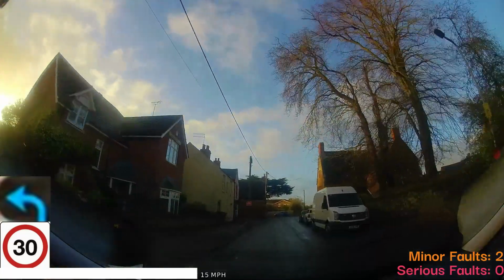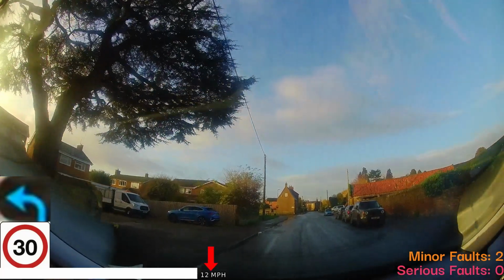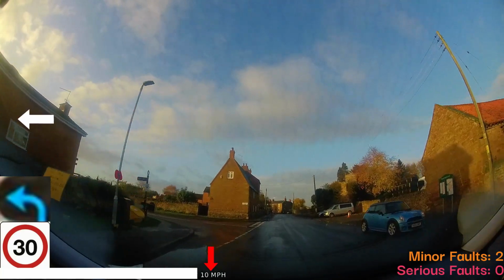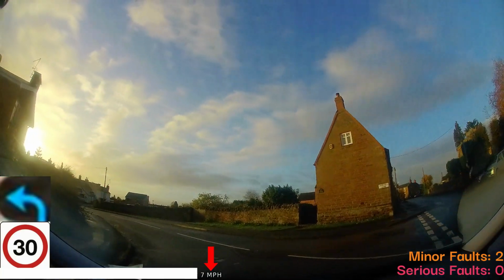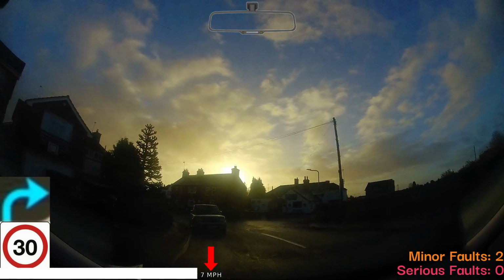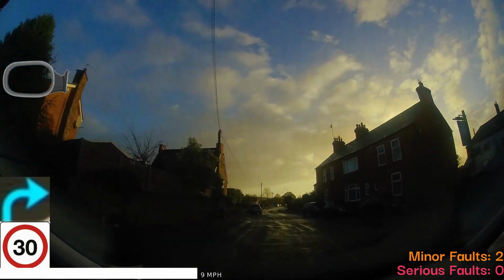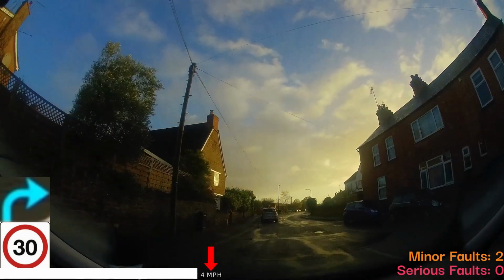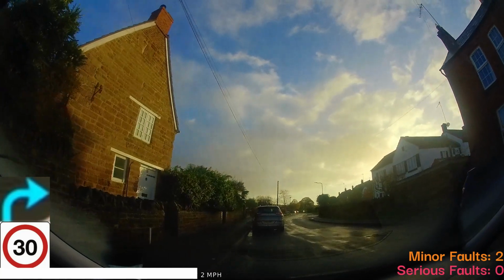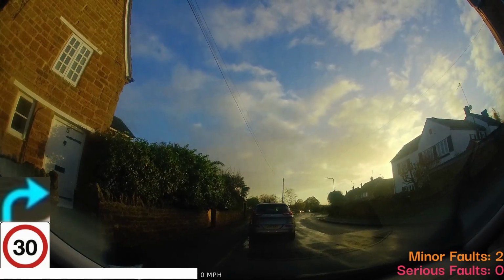After 200 yards, turn left. Turn left. Pull up on the left, please. Get to within about a car length of the next parked car. Keep going. That's close enough, thank you. And drive on when you're ready, please.